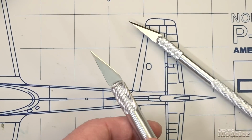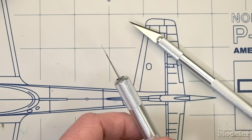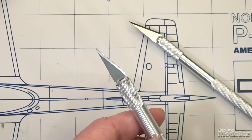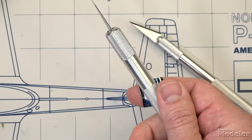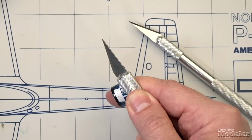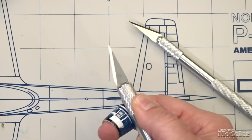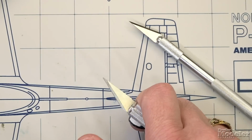The number 2 blade can do a lot of the things that the number 11 blade does. It's just that it is chunkier, it's bigger. And since it chucks into the number 3 handle, you've got a more substantial handle on there to be able to deal with heavier cutting that you may be confronting.